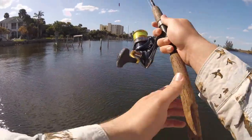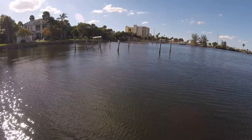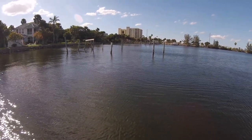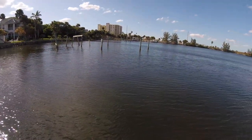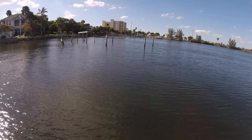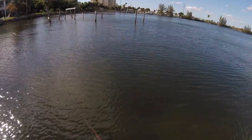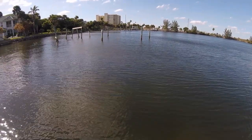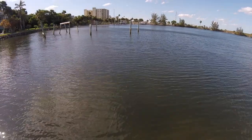I'm liking this water over here. The initial strike on that small ladyfish is one of the harder ones yet. Ooh, big swipe, big swipe. Another swipe. Oh man. Another swipe. Hope you guys can see this. I think it's another ladyfish. Took three swipes at it.